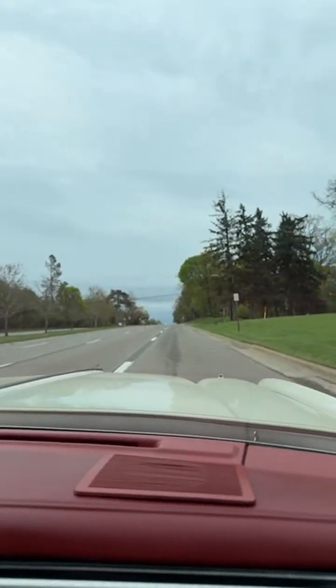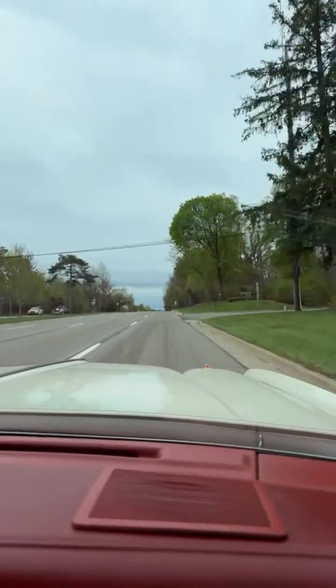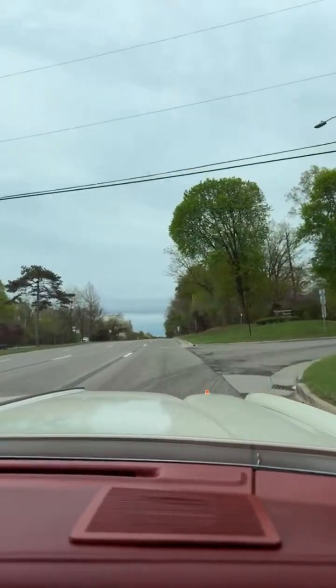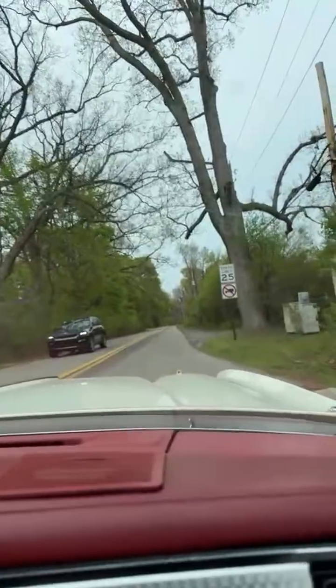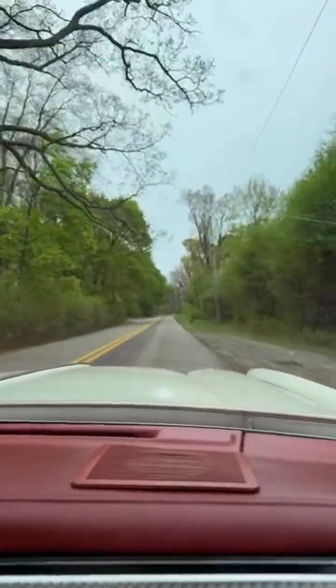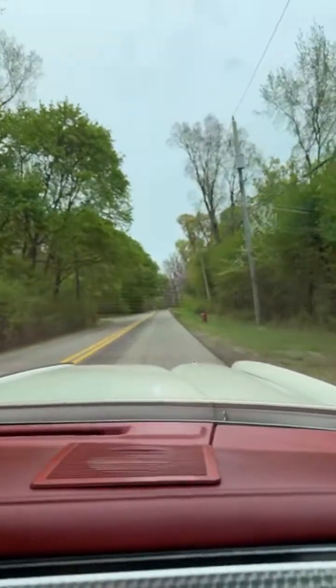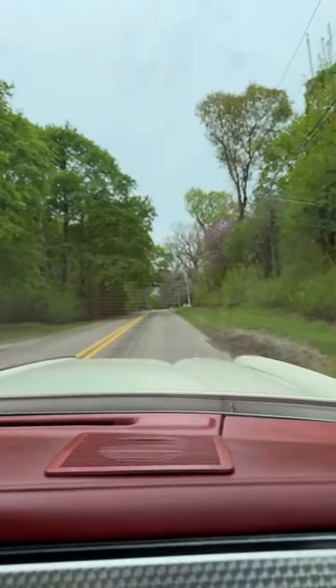There's not many T-top cars left, and that's what makes this one not just rare, but desirable. A T-top car just like this that had a lot more miles on it went across the block, was it Barrett-Jackson or Mecum? I think it was Mecum last year and got about $29,000.